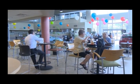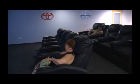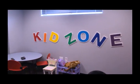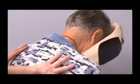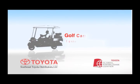That's one of the things that make them smile, along with a number of things they can do while they're here having their services done. They can have a snack from our cafe. They can watch a movie in our theater. They can have their children play in the kids zone. They could get a manicure. They could also even get a neck and back massage after a long day. People want to feel like they're being paid attention to and their needs are being met, and that's where this store really succeeds.